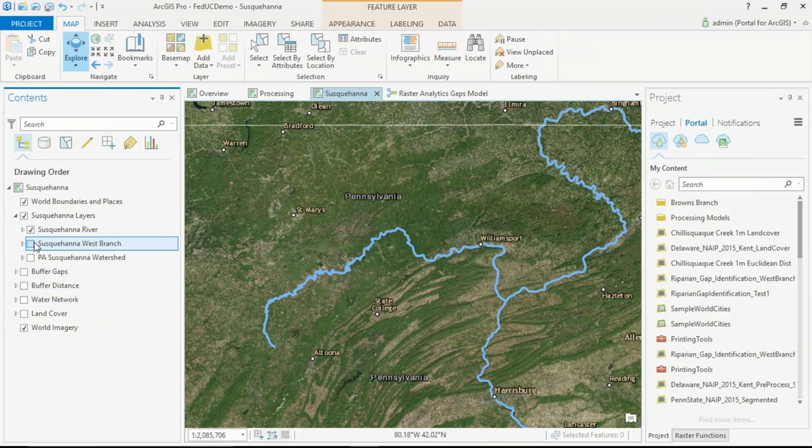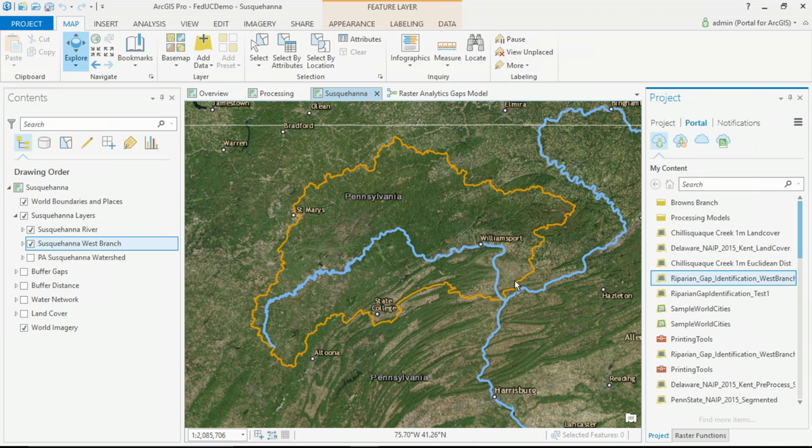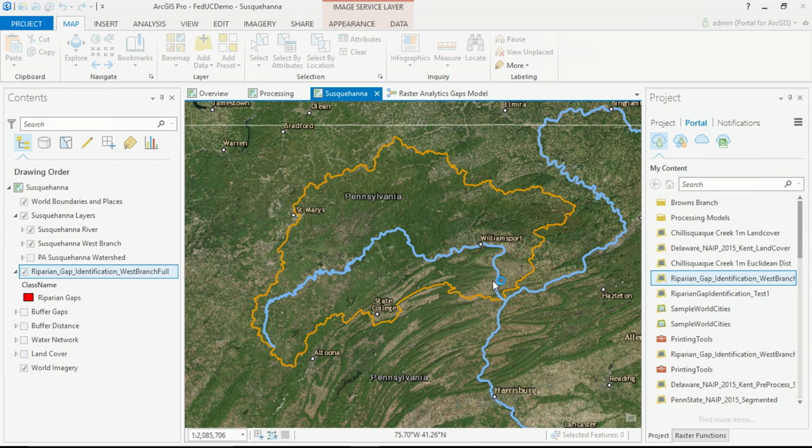This model we've turned into a raster function that will run on image services, which have been published to Microsoft Azure. Because of distributed computing, we can quickly identify riparian buffer gaps, not just in this subwatershed, but across the Susquehanna. These are potential places to send our field crews. So, following these steps, we processed the 48 billion pixels that comprise the West Branch of the Susquehanna in just under 12 minutes. Run as a desktop analysis, this step by itself would have taken 20 times as long.